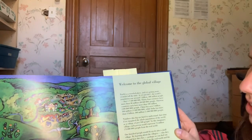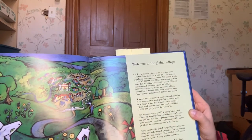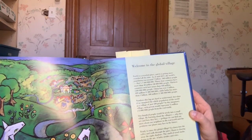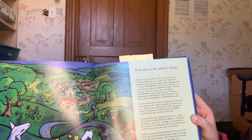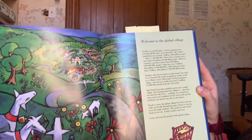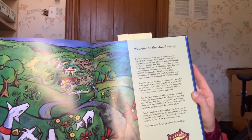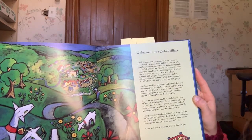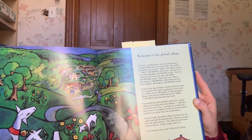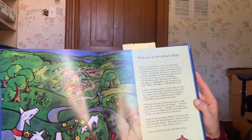Numbers this big are hard to understand, but what if we imagine the whole world as a village of just 100 people? In this imaginary village, each person would represent 75 million people from the real world. 100 people would fit nicely into a small village. By learning about the villagers, who they are and how they live, perhaps we can find out more about our neighbors in the real world and the problems they face in the future.